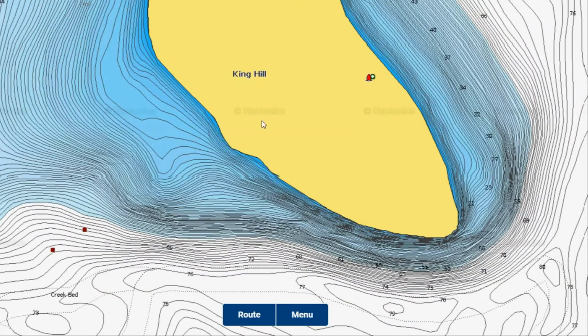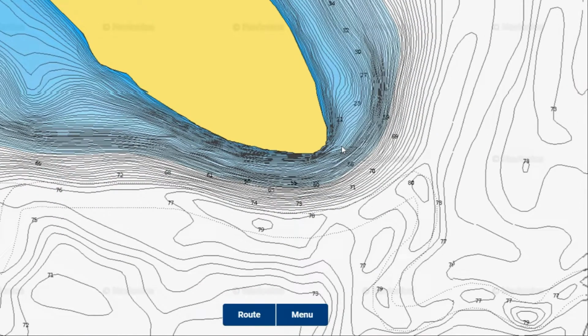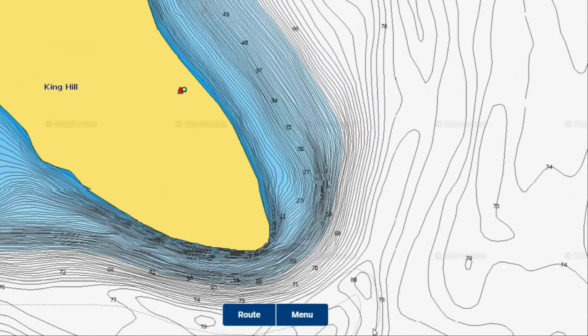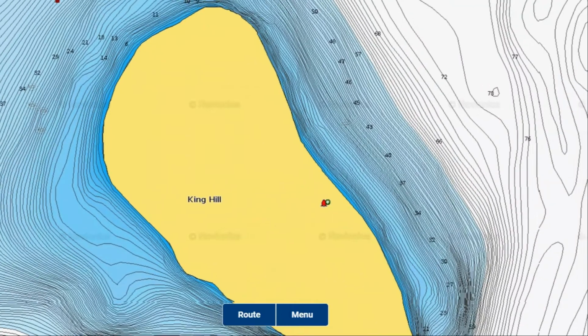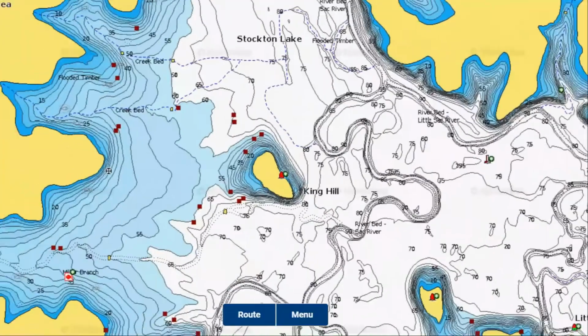So you guys can see it kind of tapers out a little bit more over here, and it's a really hard cut down here towards the southern part of this island. Anywhere along in here, the bass like to sit up on. The offshore spots really get a lot better during the time of year whenever the water temperature is really pretty warm.